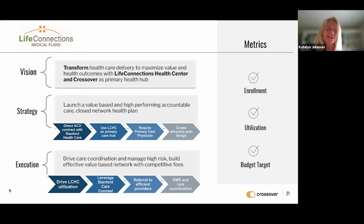Utilization, and that's not just how are you using physicians and unit costs per se. It's how well are the primary care physicians performing in the plan? How well are people using their primary care doctors? What are the referral patterns like? Also specialty drugs, making sure it's the right drug, right time. And then, of course, a critical metric is what we call the budget target.